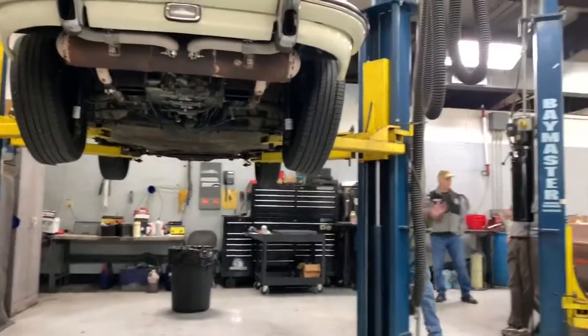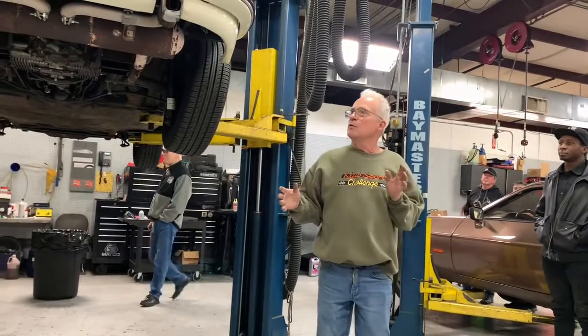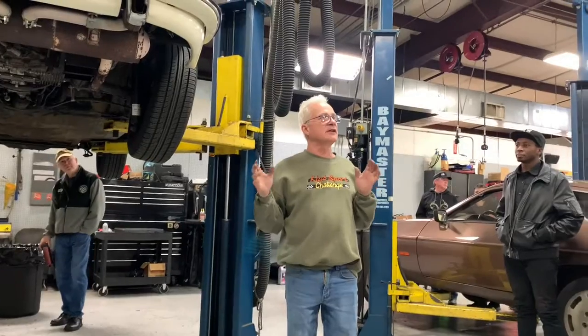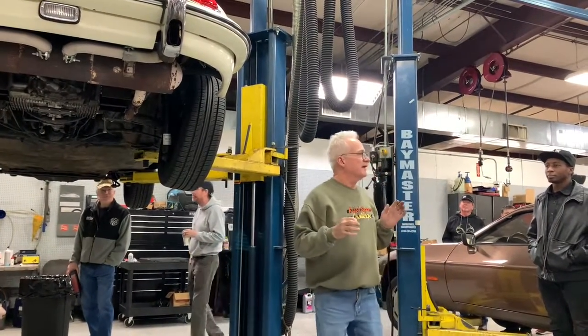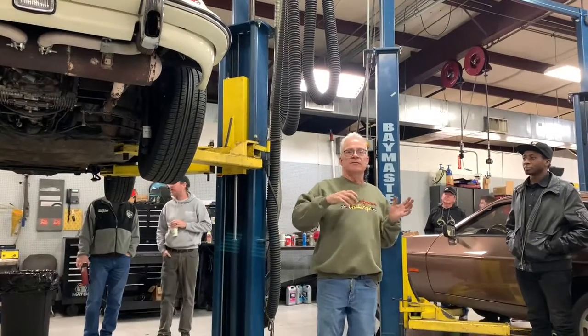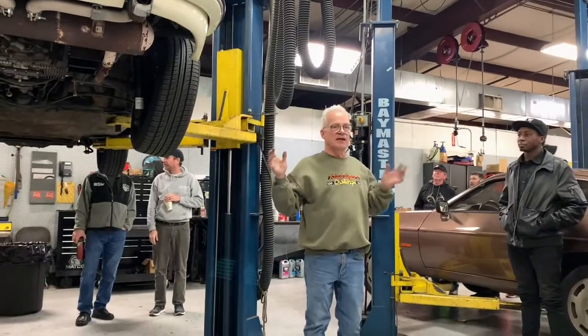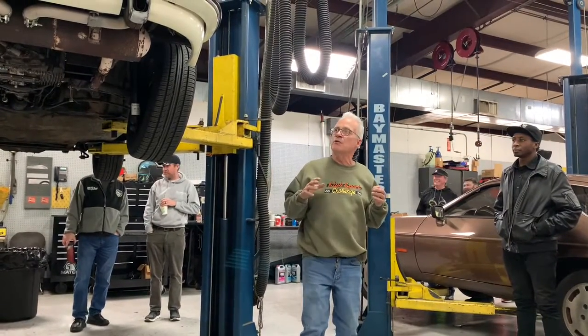Porsche's formula back in the day was less is more. They concentrated on building their cars very light, with moderate power, whereas a lot of the big domestic cars and Jaguars tend to go for much heavier, larger, more powerful engines. Porsche always went for lightweight.